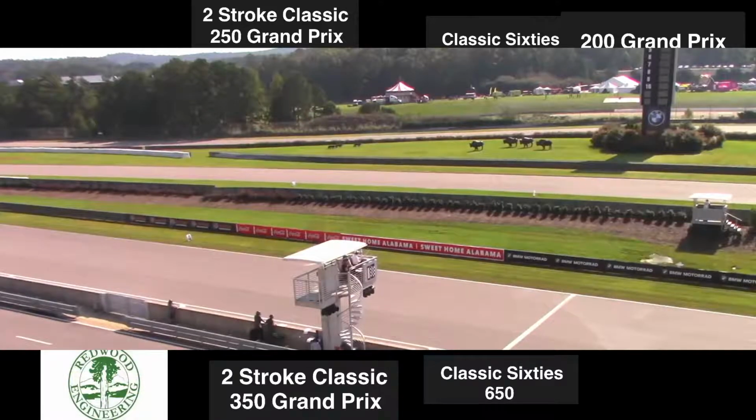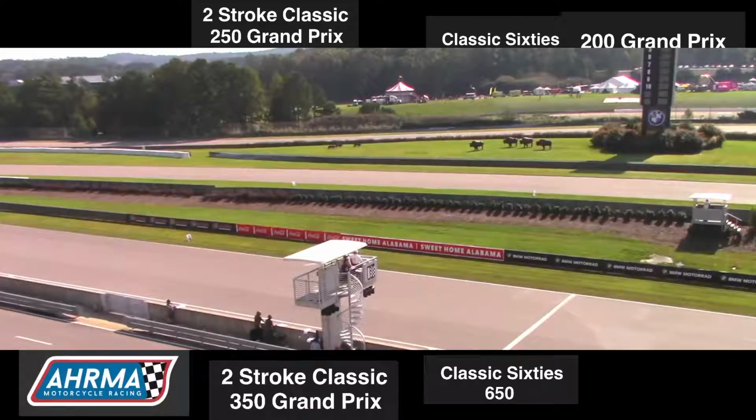Now 19 Christopher Spargo has gotten around John Rickard, so it looks like Spargo is trying to reel in Hall and make a challenge for the lead in the 200 Grand Prix field. 864 John Rickard still leads for the Classic 650s. Then this could be bike number 1M, Mike Baker, back there in fourth, as bike number 5, Greg Tomlinson, drops back quite a ways again. So move Baker up onto the second step of the podium. Then it looks like it's going to be Jake Hall on 588 holding on to the third step.